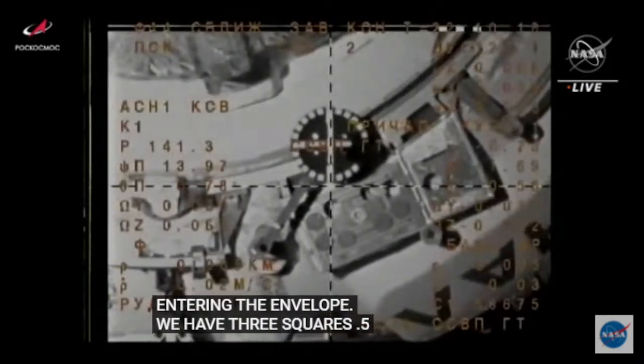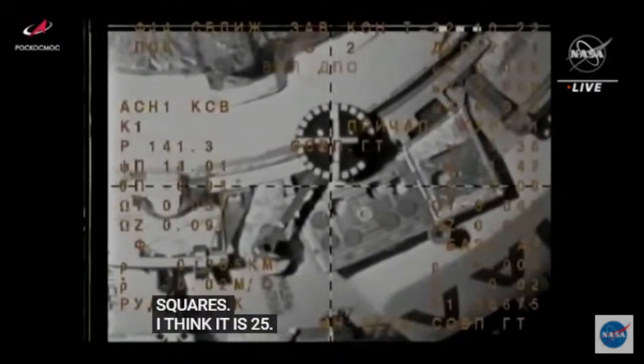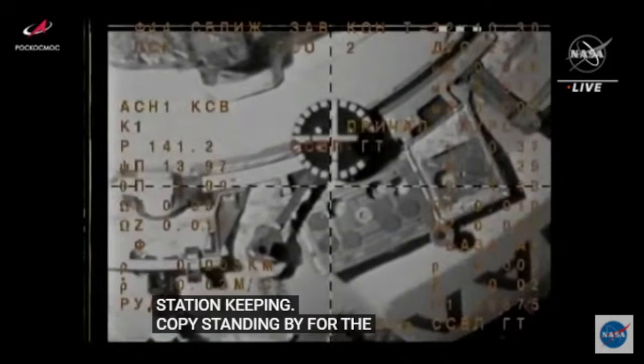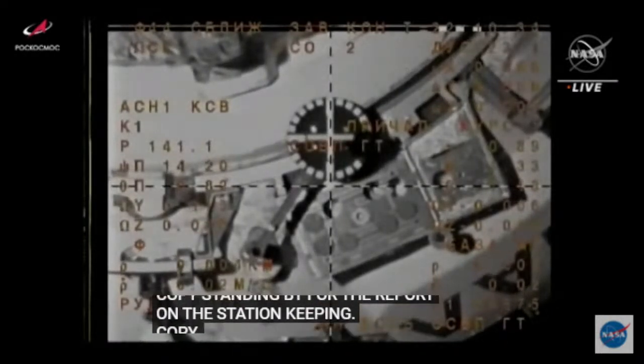We have entered the 3-meter envelope, performing station keeping. Copy. Standing by for your report on the station keeping. Copy. Another brief period of station keeping ongoing.